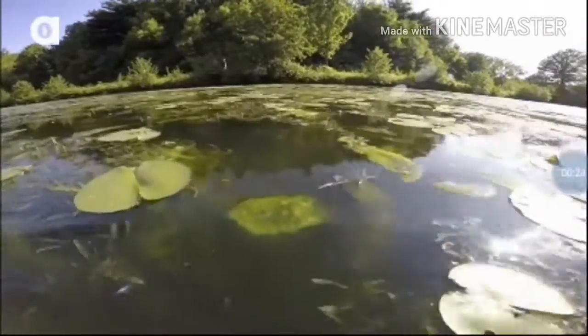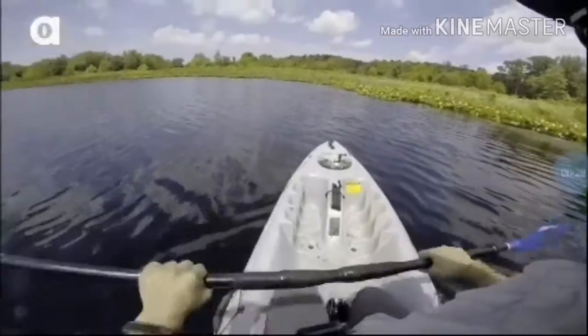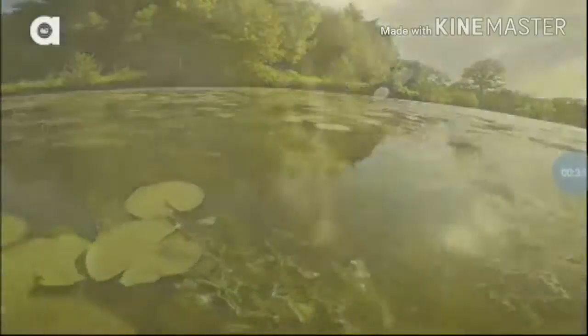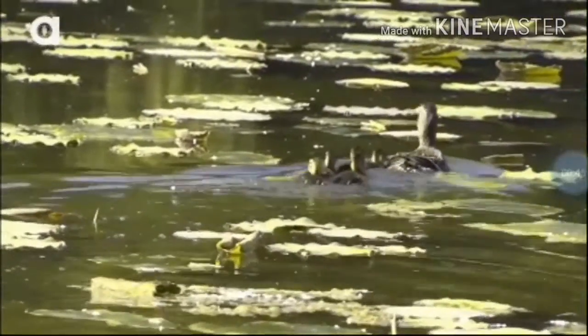I oftentimes question whether or not there is a predator in the wetland ecosystem that is more perfectly designed than the snapping turtle. Try to imagine yourself as a fish out for a morning swim, and around each and every lily pad you turn, there may be a set of bone-crushing jaws waiting to meet you. Snapping turtles rule their food chain, and the wetlands of America are their kingdom.